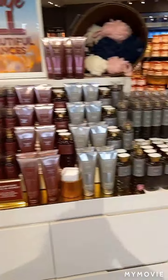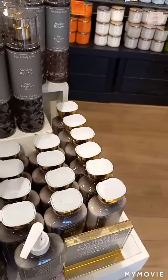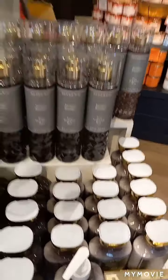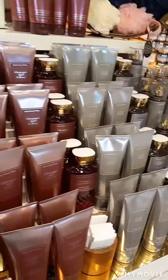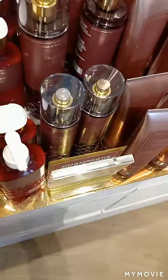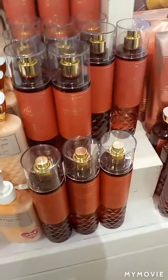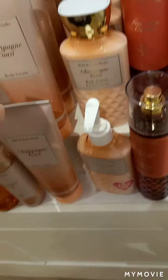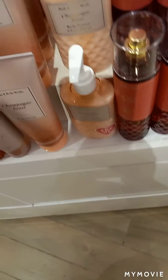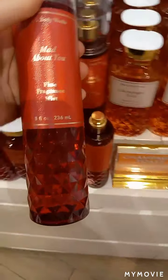And here's some more of the new scents. Sweater Weather. I love that scent. One of my favorite. And there is Champagne Apple and Honey. And Golden Sunflower. Pink Velvet Cupcake. It's so sweet and so delicious. Champagne Toast is another of my favorite. Mad About You has new packaging.